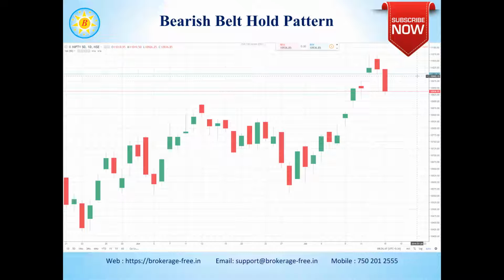As you can see in this chart, the market Nifty opened at 11,018, then went to 11,019, and that was the high for the day. And after that, it started steadily coming down and hit a low of 10,926 and closed at 10,936. So there is no upper shadow, and also the lower shadow is very small.